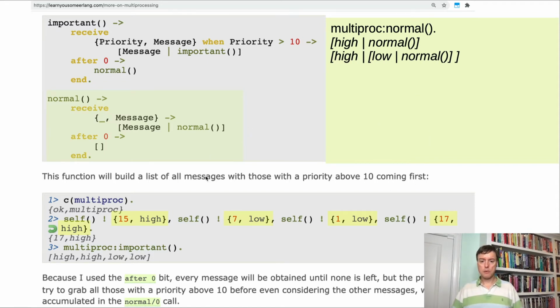So the third time we recurse through, there's going to be 2 messages left in the mailbox, 1 low and 17 high. And so normal is going to pull out that first message, which is low. The third message is 1 low. It's going to grab the message low and store that as this value here. And then it's going to call normal again.